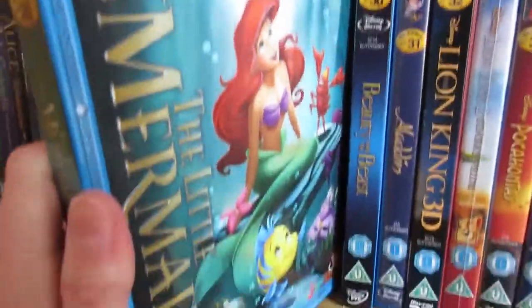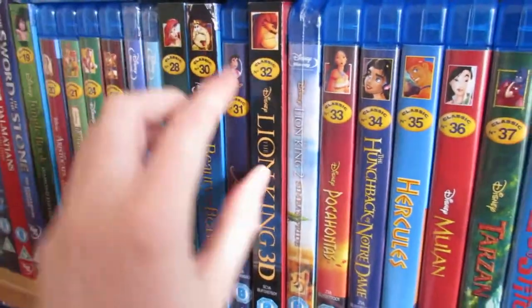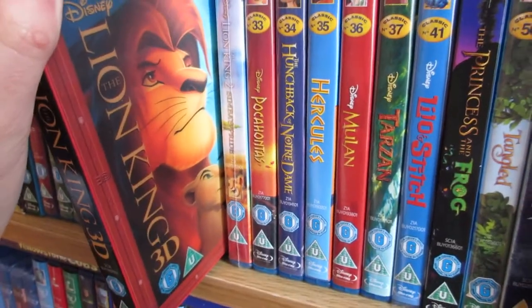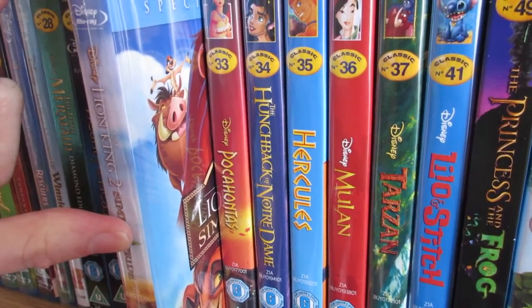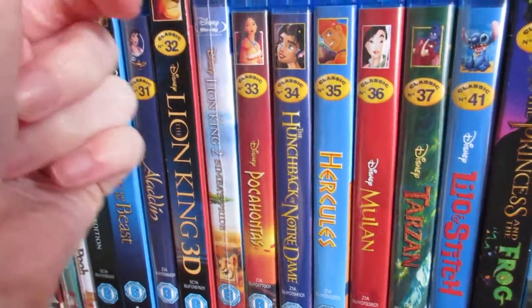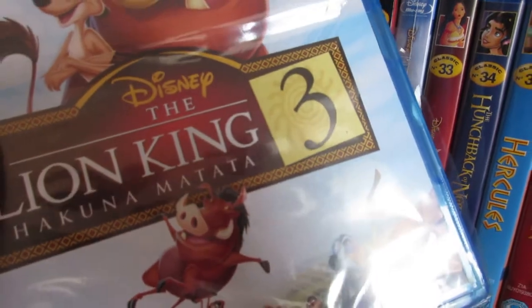Next up is The Little Mermaid, Beauty and the Beast, Aladdin, The Lion King 3D, The Lion King 2, Simba's Pride, also on Blu-ray. I think I forgot to show that on my update. Yeah, I think I did. I've had so many new Blu-ray stuff that I bought recently. And of course I've got The Lion King, Lion King 3, Hakuna Matata. I can't speak. Is that one?